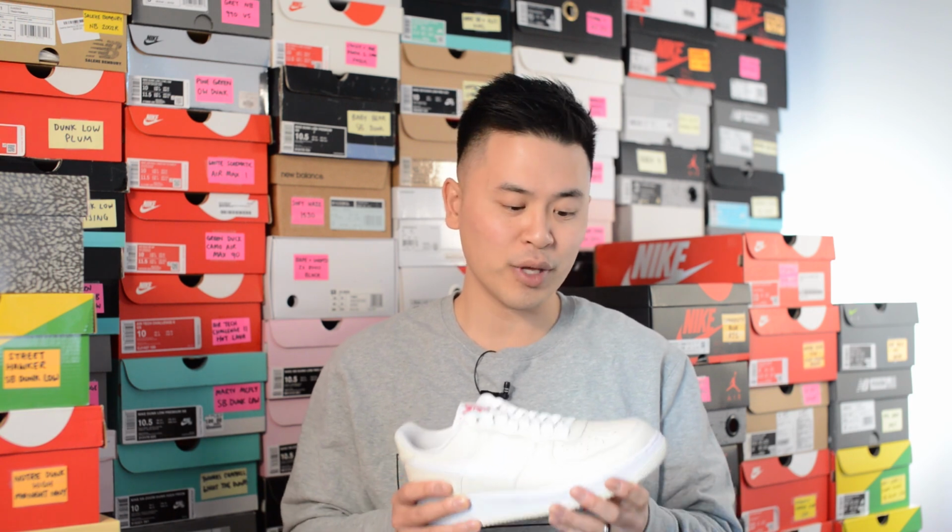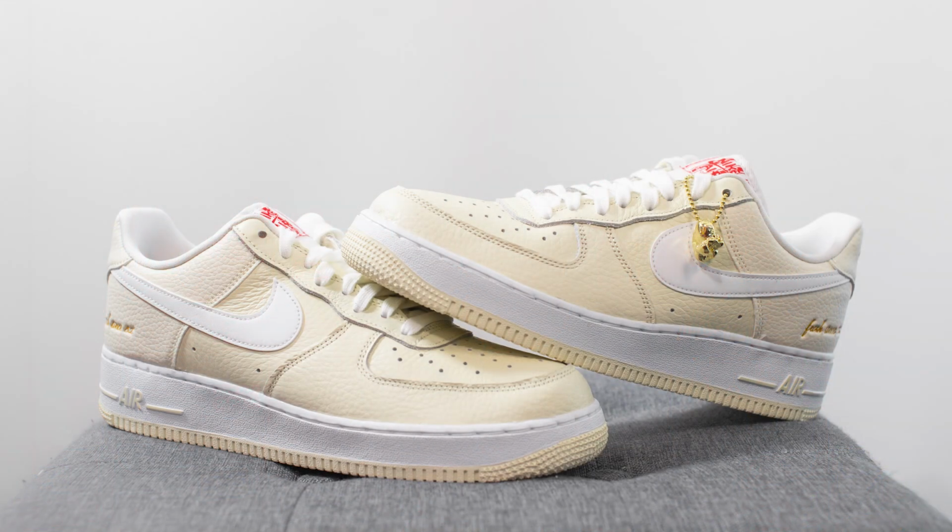All in all, this is another very solid Air Force One release from Nike. I know Dunks have all the hype these days, but Nike has low-key been putting a ton of really dope pairs of Air Force Ones lately, and this one is another one to add to that list.